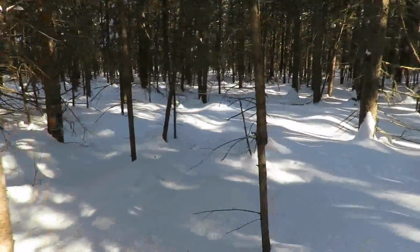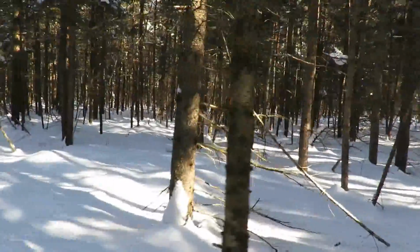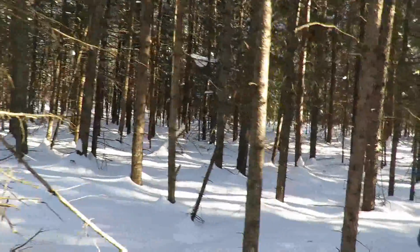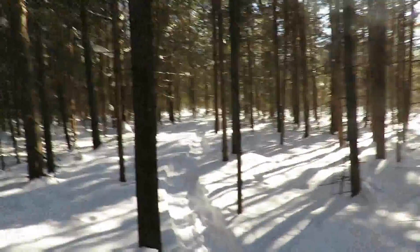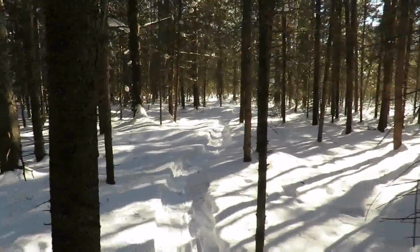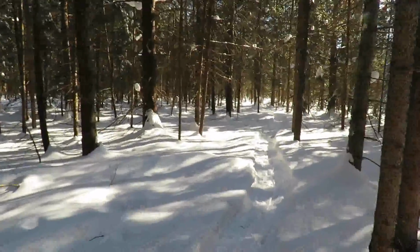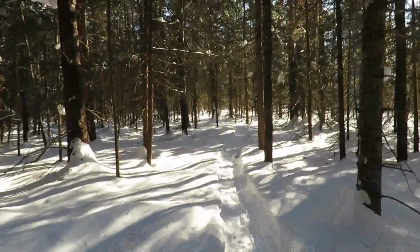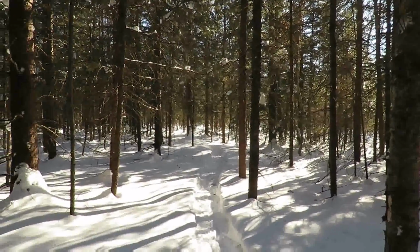Anyway, just wanted to show you the black spruce swamp a little bit. Best that I can when I'm walking along here. Trying to keep the trails open here on the old farm. So, off we go.